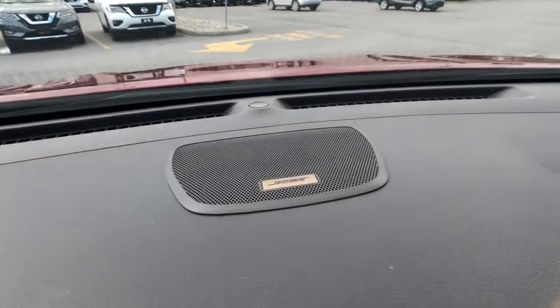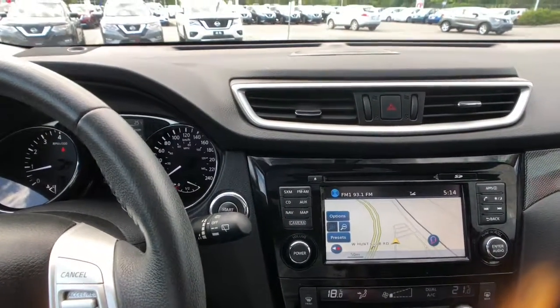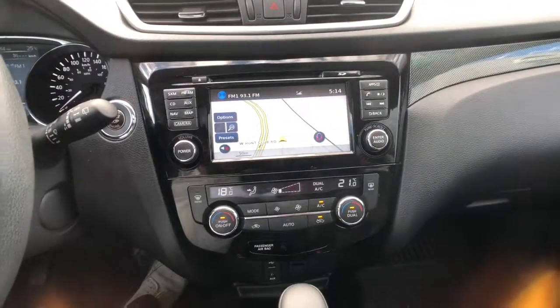This vehicle is also equipped with a Bose premium audio system. So you've got 11 or 13 speakers, I believe, strategically placed around the vehicle for added sound to make it sound like you're in some sort of stereo concert surround.